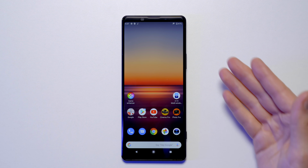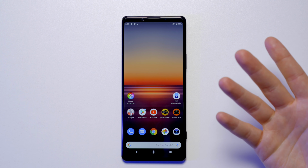Do you take this or an S20 Ultra? Do you take this or a OnePlus 8 Pro? Do you take this or an iPhone 11 Pro? Where does this one fit in for you from an interest level, from a hype level? I want to know.